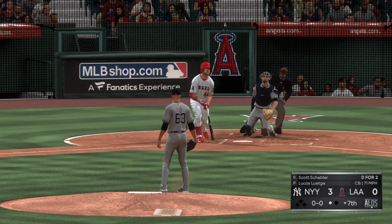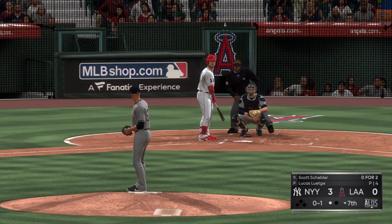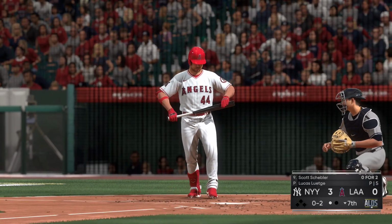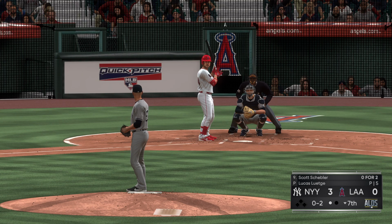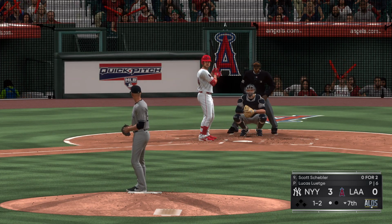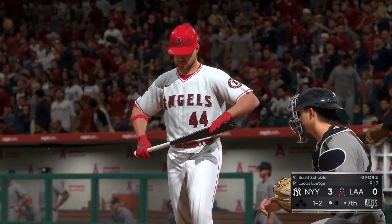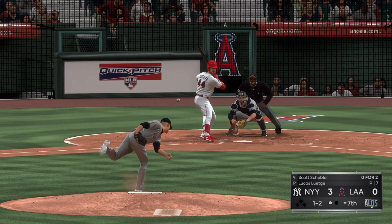Wheels and deals. Here's the first pitch. 0 and 1. Here it comes. Bases are empty. One man out. Lays off that time, and it's 1 and 2. 2 strikes. Fouled away. He'll try again. 1-2. Struck him out.